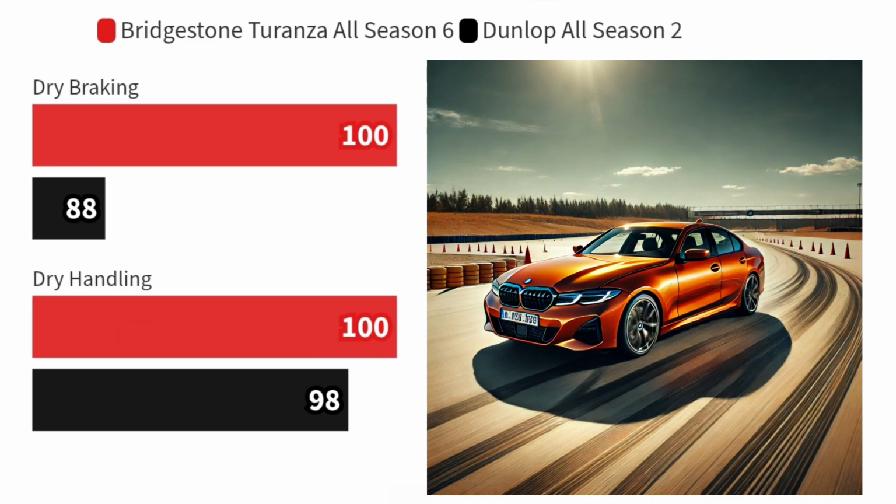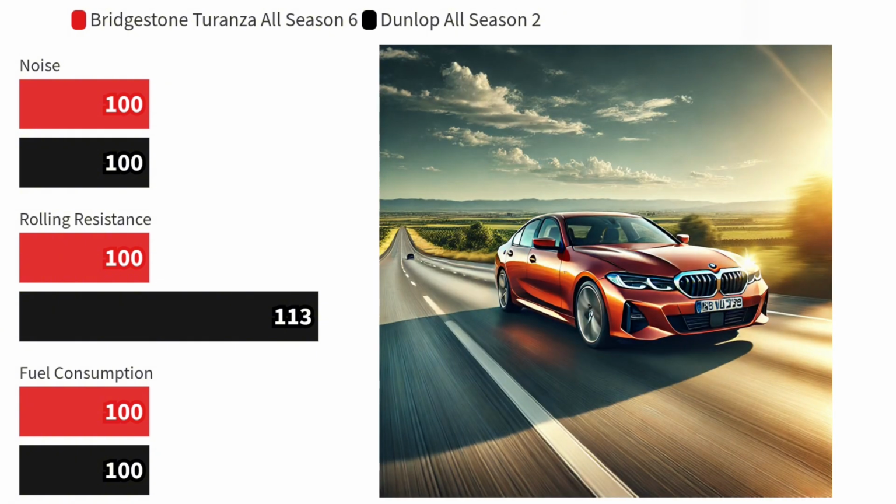But dry performance is Bridgestone's playground. The Turanza All Season 6 stops 4.8 meters shorter and carries 2.1 km per hour more speed in handling, giving you sharper control and better stability on dry roads. Noise? No difference here. At 73 dB for both, they are equally quiet for everyday driving.